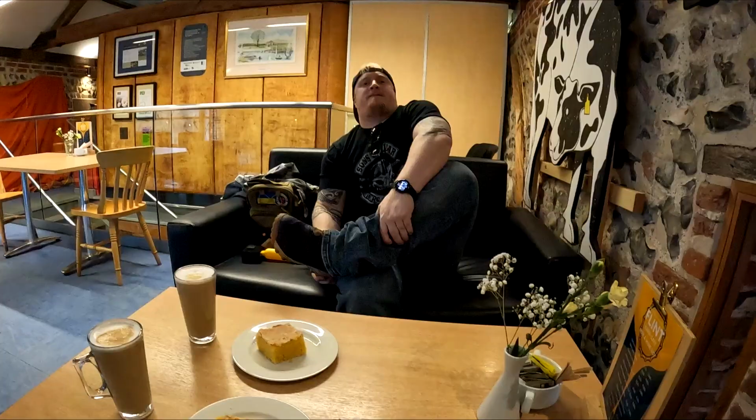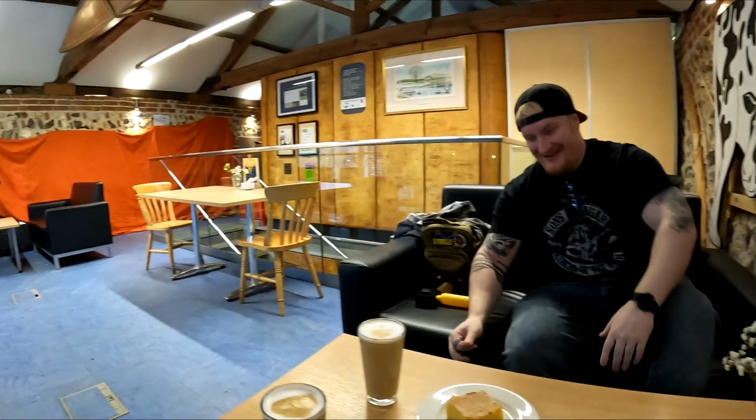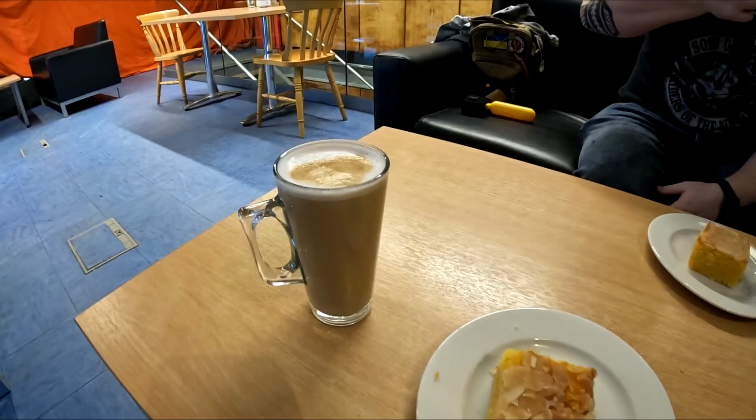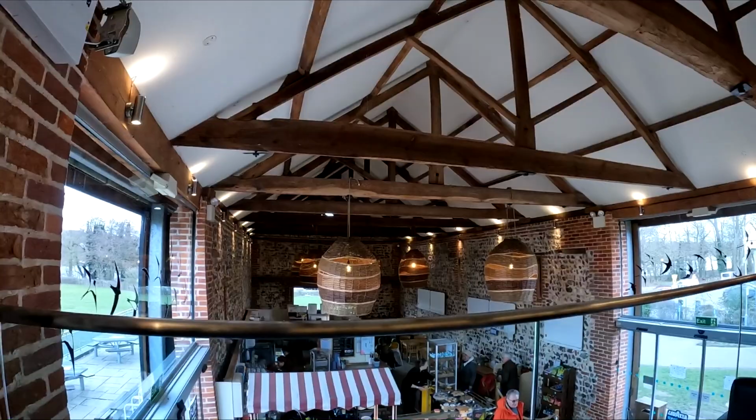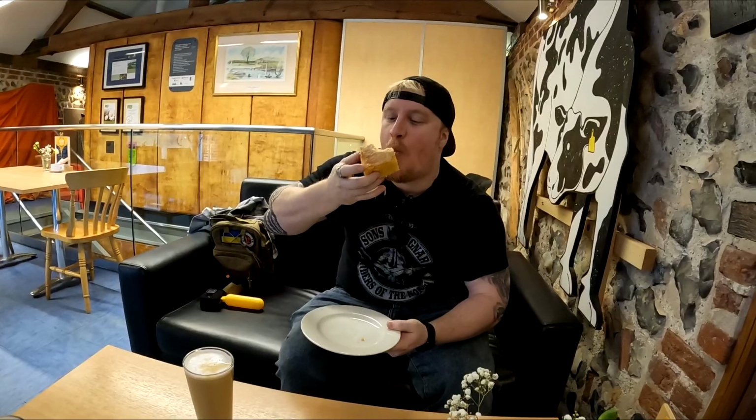What a really amazing place. Look at these, man. So this building was actually a cafe. It's a converted barn. Look how amazing this is. It's got all the old stone walls and everything. Converted barn into a cafe. It's actually amazing. We're now about to have some cake and a coffee.